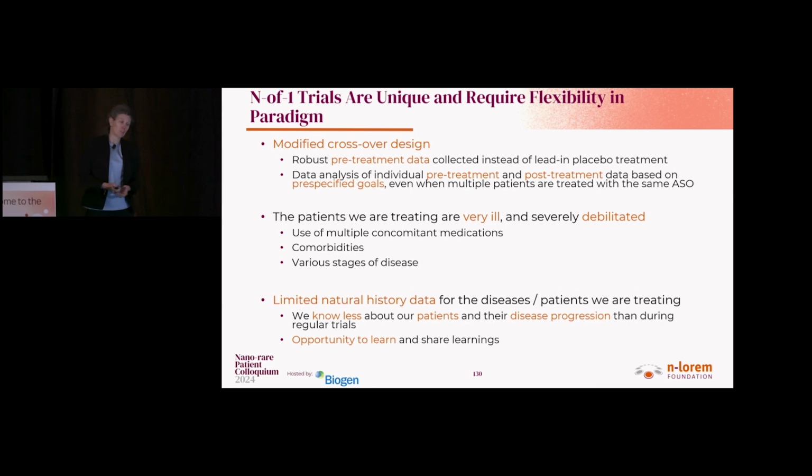We also have limited natural history data. So again, we know a lot less about the patients that we're treating than a commercial company would know about their patients. And while that all might sound negative, I just want to make sure people realize this is not a negative. This is really just something we need to acknowledge, and it gives us the opportunity to learn. And so like Stan said yesterday, we can learn from every patient, and learnings from one will apply to the next, and we'll make sure that we can share these learnings as much as we can through meetings like this, through publications, and so forth.